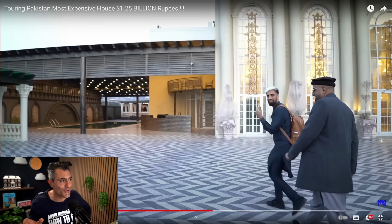This is an Islamic country. People don't put swimming pools outside because the ladies, they don't go in there because the neighbors could see them. So they've covered it up. I get it, right? But where's the freaking grass? Where's the backyard? It's just a carport. It's just a carport and an indoor-outdoor swimming pool.